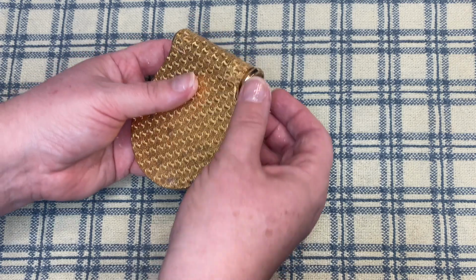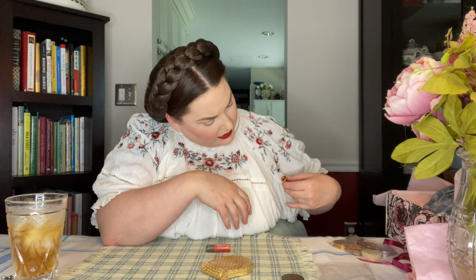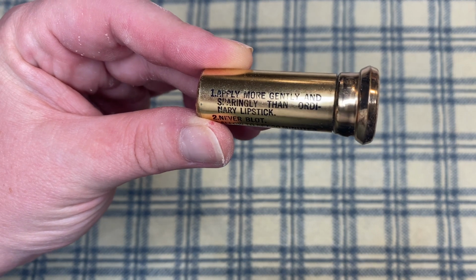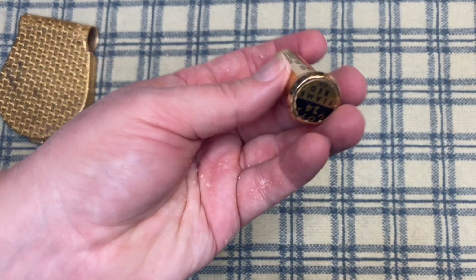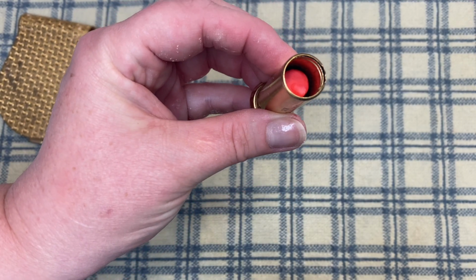And then on the side there is a little lipstick, which still has lipstick in it. Oh my goodness. Okay, I'm not sure if I can get this to move up or not. I'll have to mess around with this, because there's definitely lipstick in there. It looks like this really bright orange red, and there are instructions on the side. It says, 1, apply more gently and sparingly than ordinary lipstick. 2, never blot. And 3, allow to set 20 minutes. So this is Cody number 24, Flame Red.